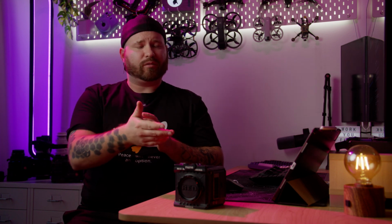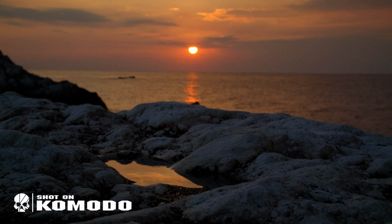Now, if I was buying a camera today, I would honestly probably pick up the Komodo. Because the Komodo X does offer a lot more features, but paying well over double for that, I'm not sure I would do that again actually. At that price, it really is a steal.